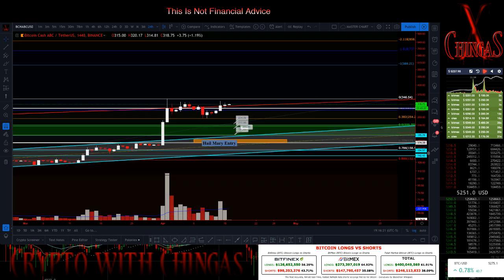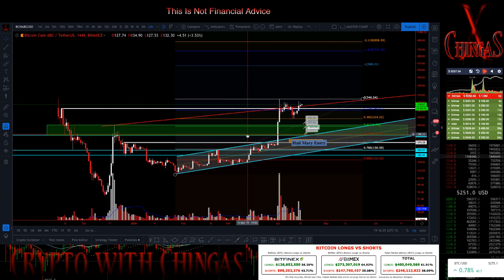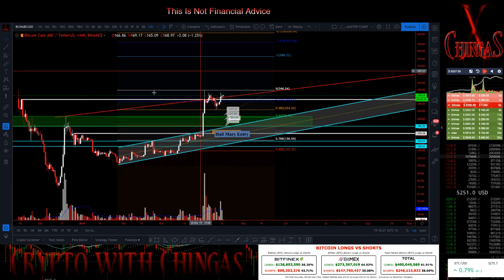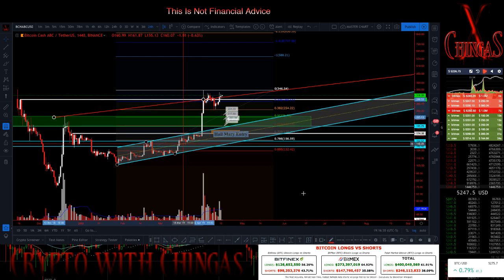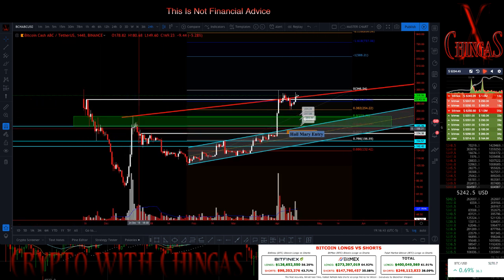Right? Also, let's not forget the red line here. So red line is this guy right here. Let me thicken that up a little, make it a little easier to see. Okay, so red line coming into play. This is our first indication. I can't stress how important this level is. This zone right here is very important, right?